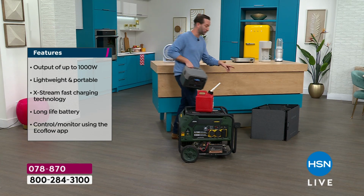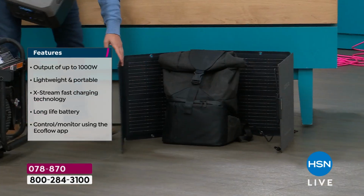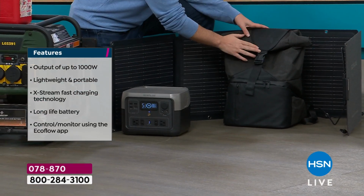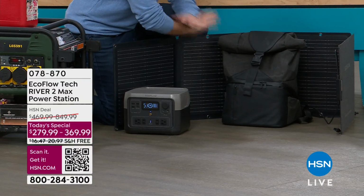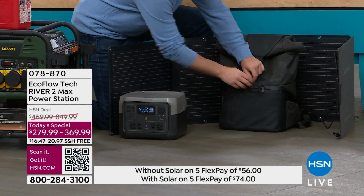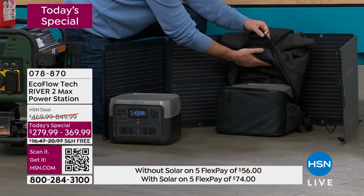I want to take you down here really quickly because I do want to show you what it will look like with the bag and your power station. So this actually has the power station right here inside of the bag. The bag is specifically designed for your River 2 Max. I love this bag. It is an $80 bag by itself. The bag is designed so it does have a bit of two different pockets.